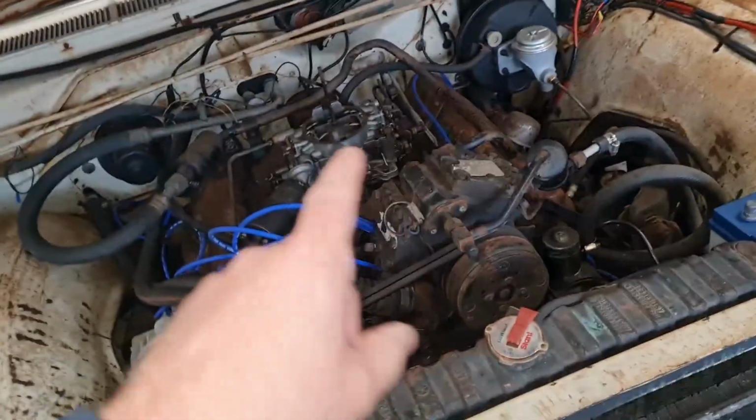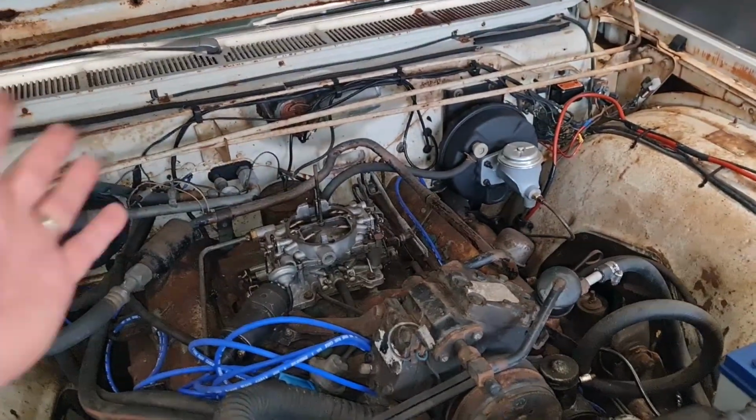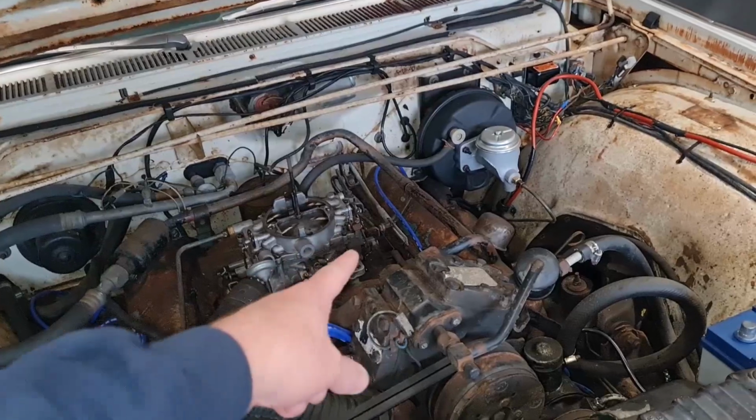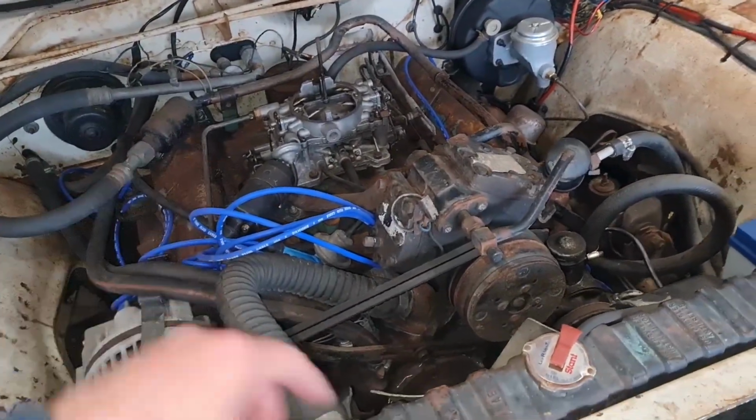Right, so with George, that's done. There's a new one in there. So I'm going to warm her up now. Because I rebuilt the carb, I want to do the mixture screws on that lot, and then once she's cold I can do the choke, but I want to do the timing, etc., and like I say, I want to do the points and condenser, do the dwell. Here we go, banging.